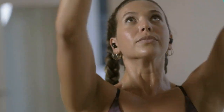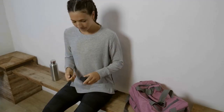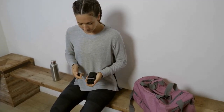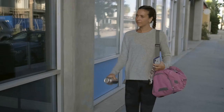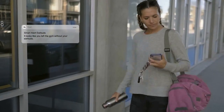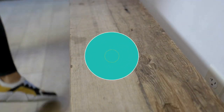If you want more finding power, you can upgrade to the Tile Premium subscription service. You get exclusive features like smart alerts, which can help you find your things before you lose them. You'll be notified that your Tile is not with you. Now that's proactive finding power.